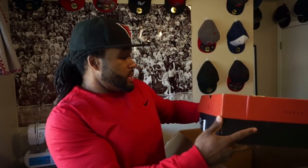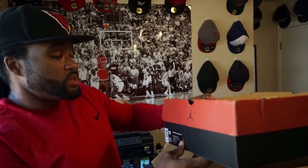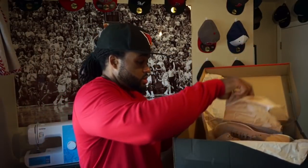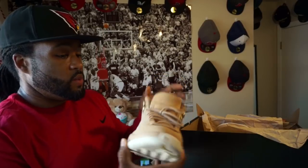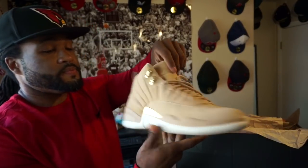I got another box in here. This is weird. This is a Jordan 12 wool size 11, so I don't know if the shoes got put in different boxes. It had to, because this is a woman's shoe. This is a size 11.5 in women's. So I don't know what happened with that.